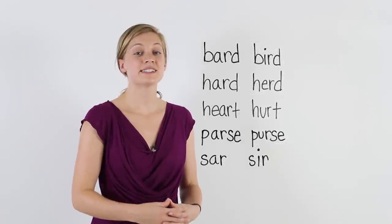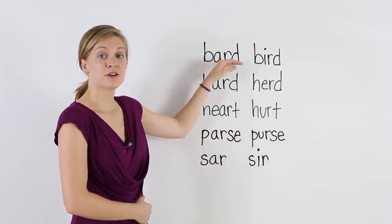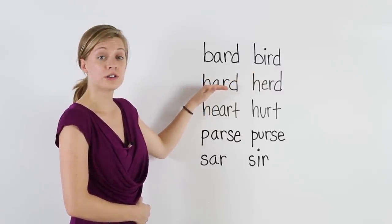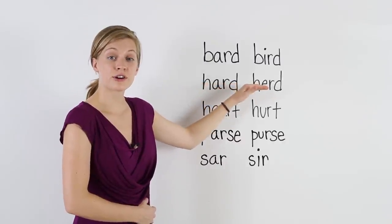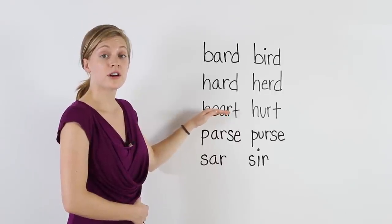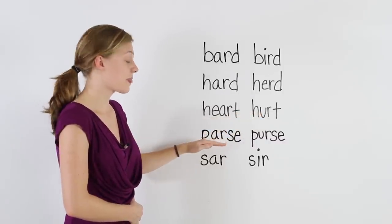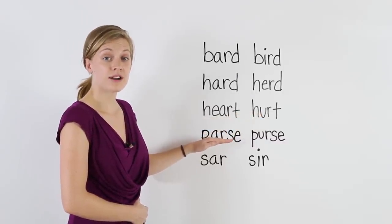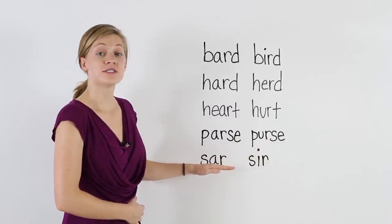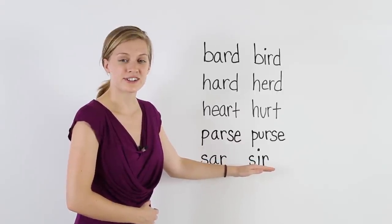Here's our second set. Please repeat after me. Bard, bard. Bird, bird. Hard, hard. Heard, heard. Heart, heart. Hurt, hurt. Parse, parse. Purse, purse. Sar, sar. Sir, sir. Let's move on.